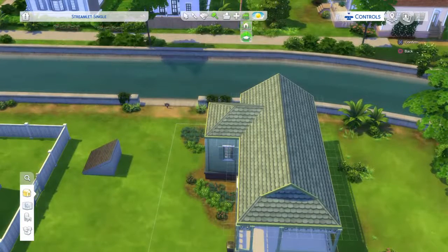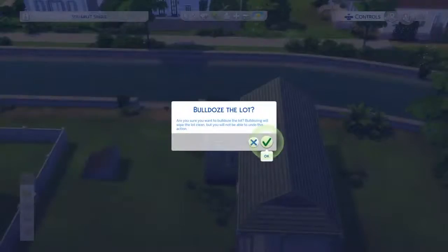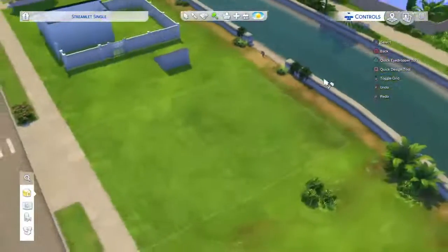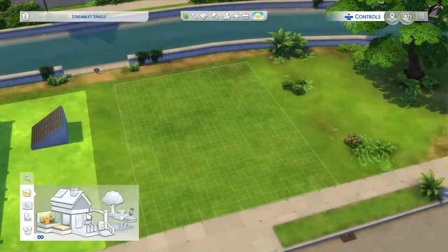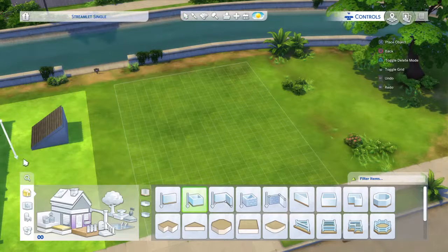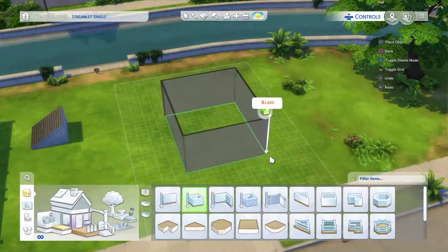We're gonna bulldoze terrain first, because that takes the quickest. And then we're gonna go ahead and bulldoze lot. And we've got a pretty decent size lot here, I think. So the house, I think, should be 2 stories. I want it to be there.